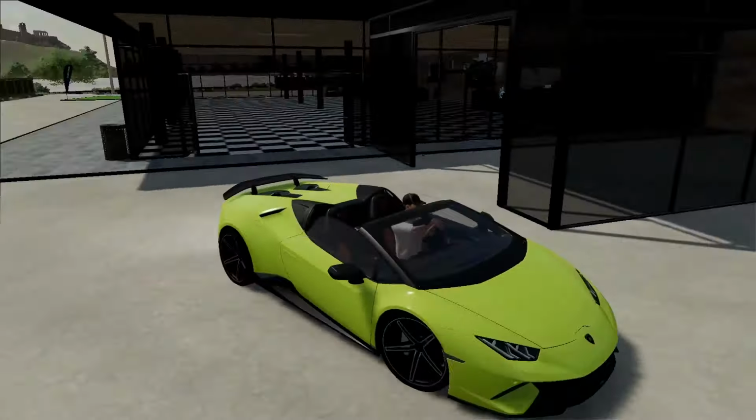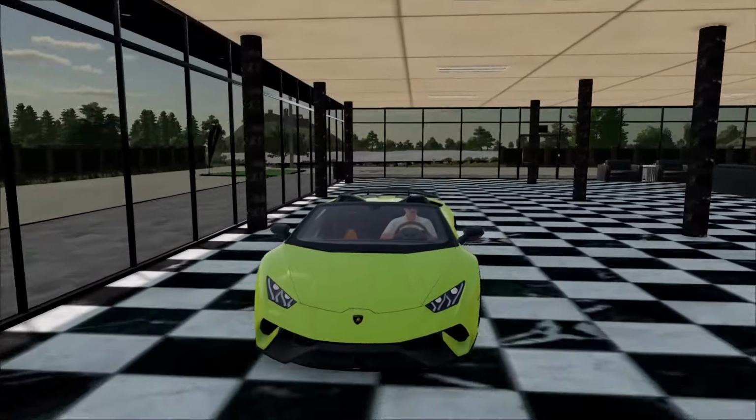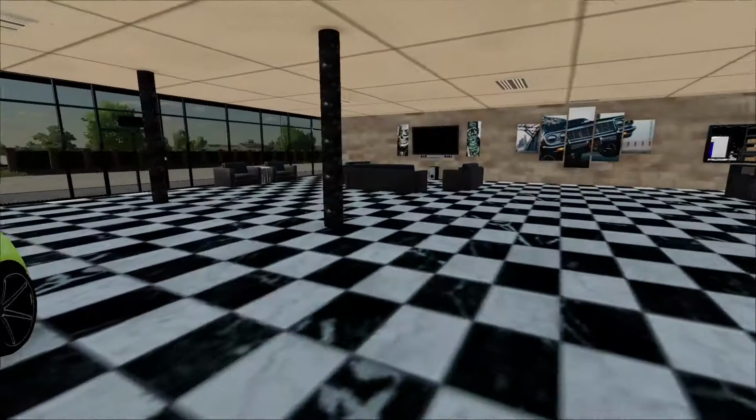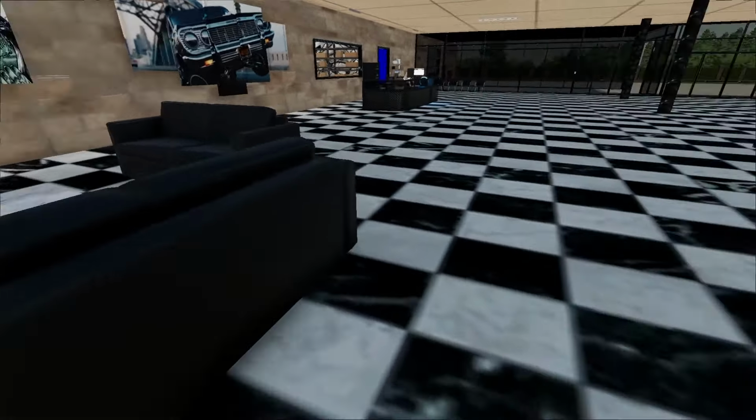It's kind of cool. Let's actually back this thing in. Oh my gosh, this is a quick car. Automatic doors, look at that. All right, let's put the first vehicle here. Look at that. All right, and we've got the front desk assistant. We've got a little place to watch TV.